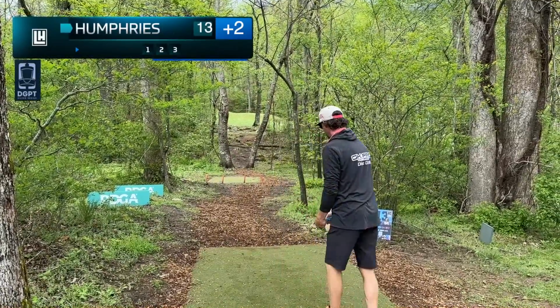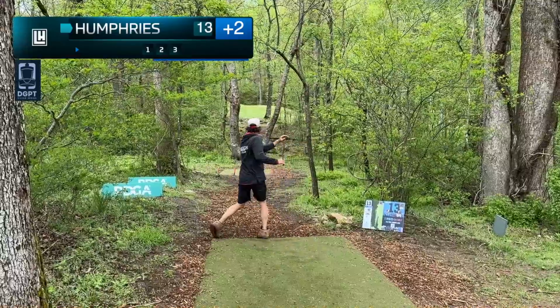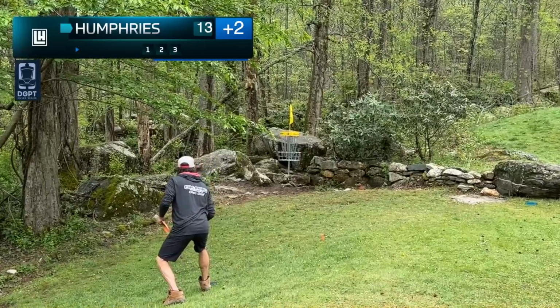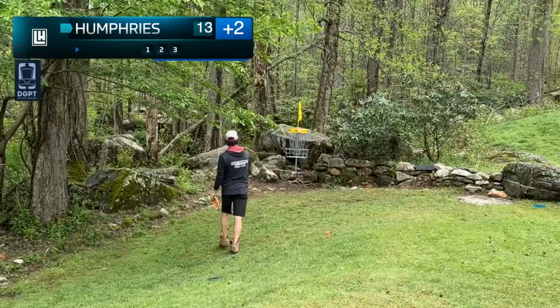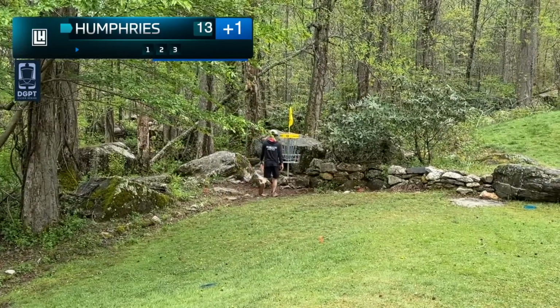Headed into a right to left, just like a little skip shot, really. Going back to that feedback. Straightened it out a little bit, so I'm going to be left about 40 feet for my deuce. Just getting through the gap, though, at this point in the round. It felt good, and I felt confident about this putt. I had let too many go.